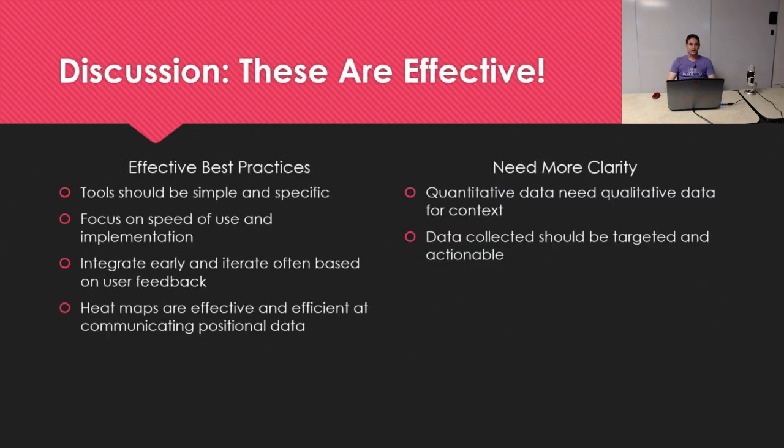So in the end, it's all about the best practices. What I wanted to do was say which of the best practices were really effective in my developing a tool for games user research and which ones were not. Most of the discussion is in my paper, but the short version is that there were 4 best practices that ended up being really effective for me, and 2 that need a little more clarity or future work to help define them a little better.